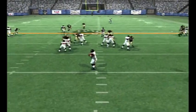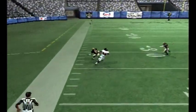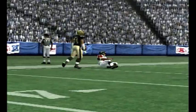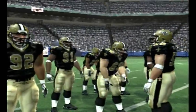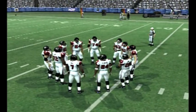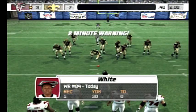Vick back in the shotgun. With the throw, and the catch is made. Pushes off. Smith is there on the stop at the 28. Michael Vick is maybe the most fun guy to watch in football. I mean, anytime he gets his hands on the ball, and as a quarterback, that's just about every play, you know that something exciting could be right around the corner. Almost at the 2-minute mark now.